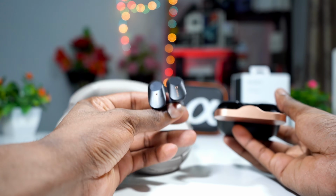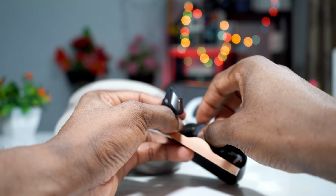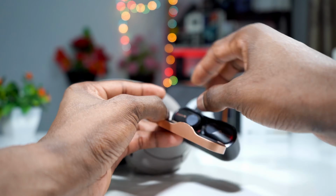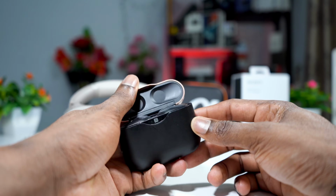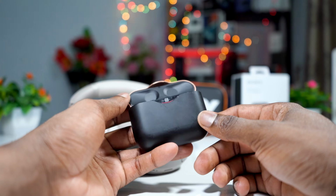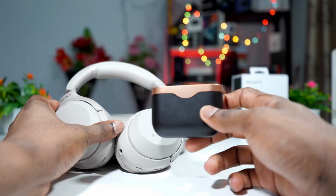But the thing is, when the battery runs down on this one, you have to drop it back in the charging case so that it quickly charges, and that's one good thing with it because it has a quick charging system. Once you drop it in there, I think 10 minutes can give you up to like 90 minutes of playtime, which is good. So the battery life of the WH is much better than the WF.